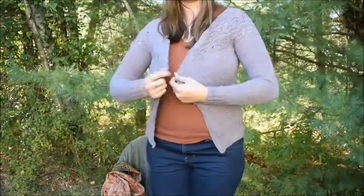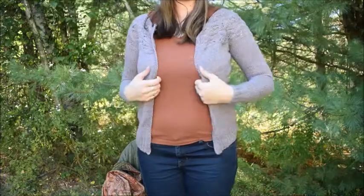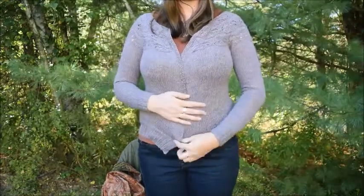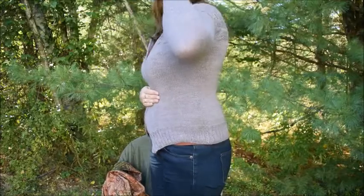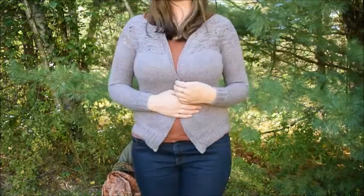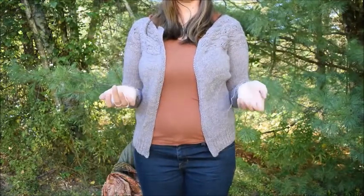Refocus here. This is weird. I can't see my head. So it's still a little tight. Tighter than I normally would go for in a cardigan, but I think I just need to live with that. Live with the fact that it is more fitted, and I can wear it unbuttoned, and I think that would be fine.